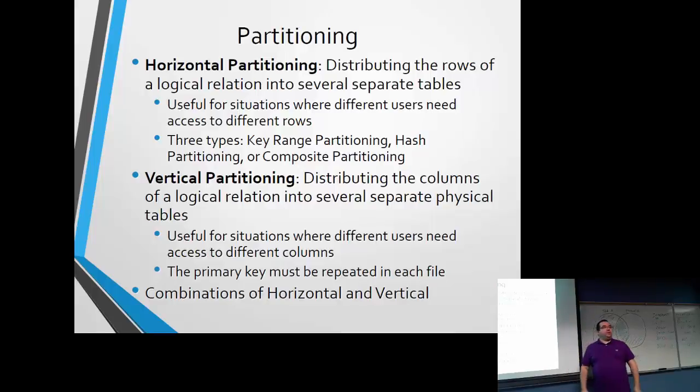And now, of course, you can do the good old combo, right? Slice and dice in both directions, which is a combination horizontal and vertical. Now, both of these require programming changes to your code, obviously. This one has to understand the concept of how it's broken down this way. This one has to understand how it's broken down this way. Towards the end of the term, I'm going to talk about some of the ways to get around this. It's kind of gross, but there's ways of getting around it.